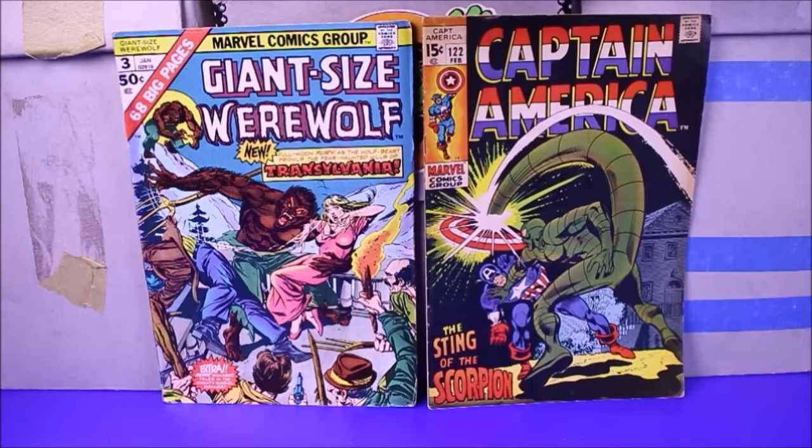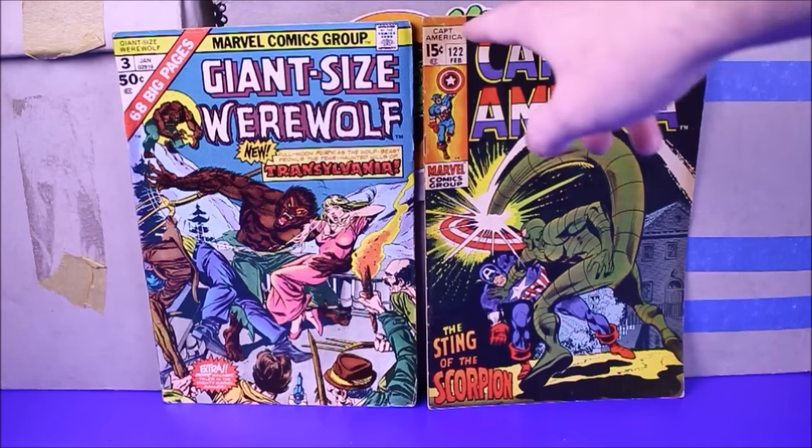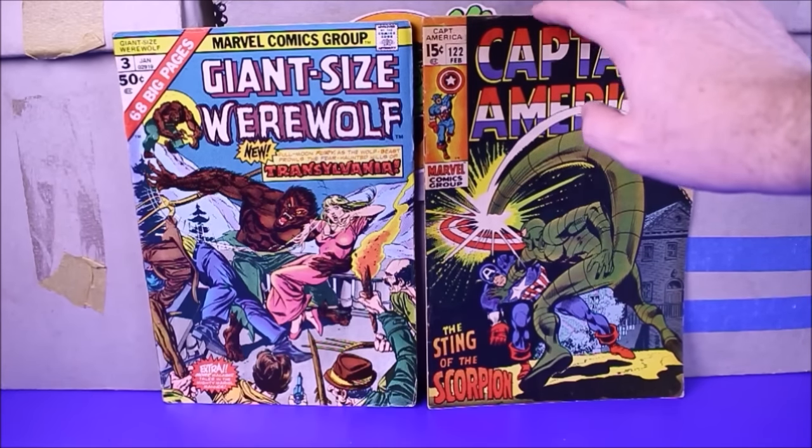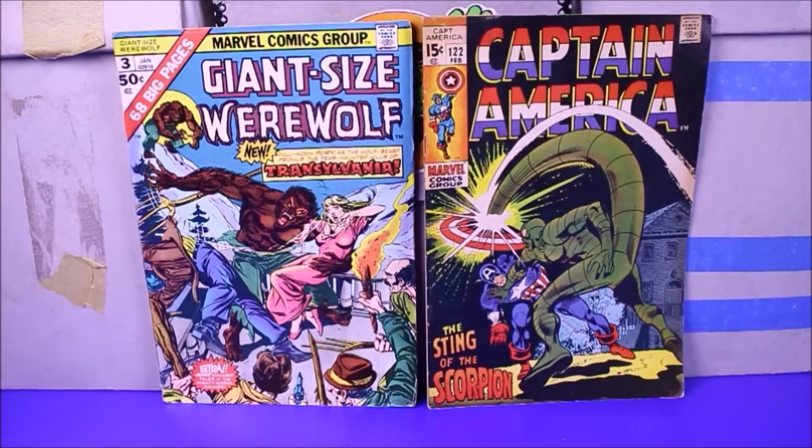Captain America number 122. Good, solid, fine. I mean, there's no noticeable major creases. It's a bit yellowed, but it's awesome. All right, let's see what we got.